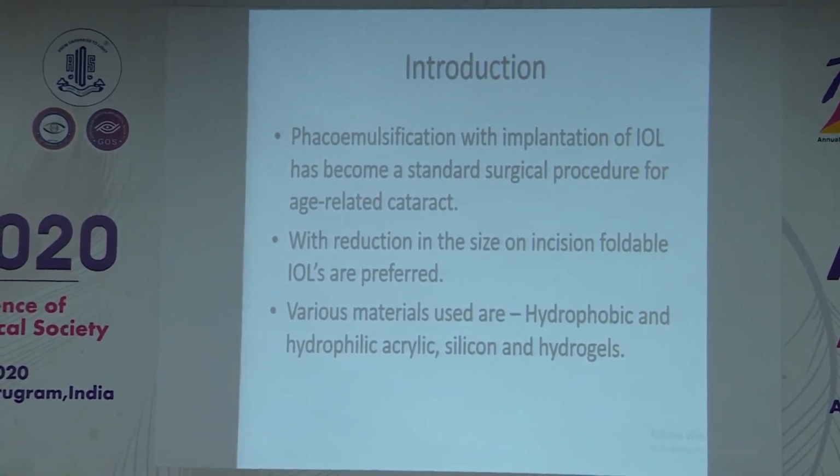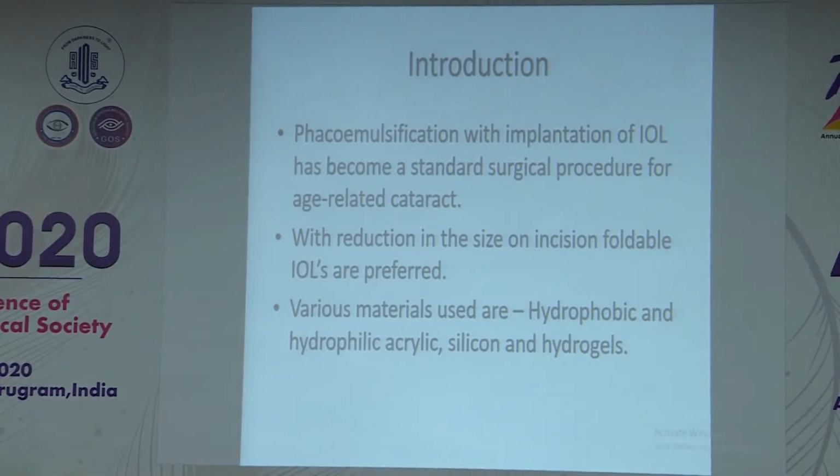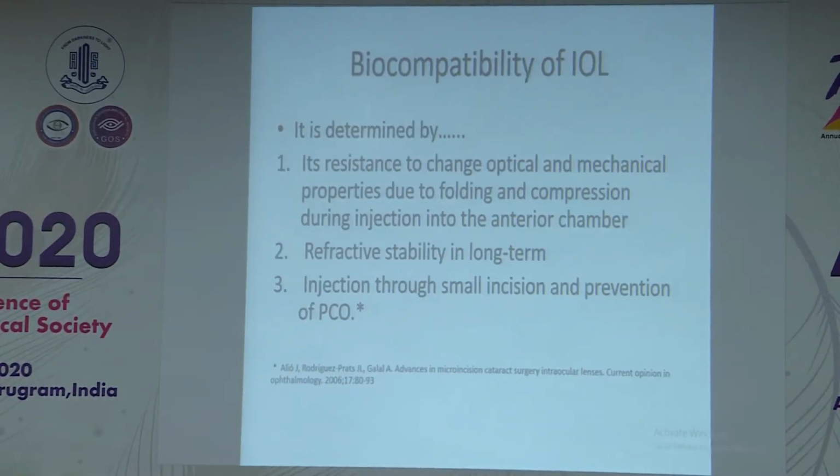With reduction in the size of the incision, foldable IOLs are preferred nowadays. Various materials which are used for making this IOL are hydrophilic, hydrophobic acrylic, silicone, and hydrogels. Now, the biocompatibility of IOL is very important for the long-term visual outcome.